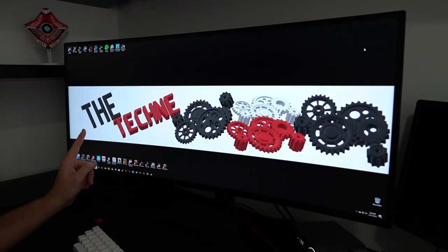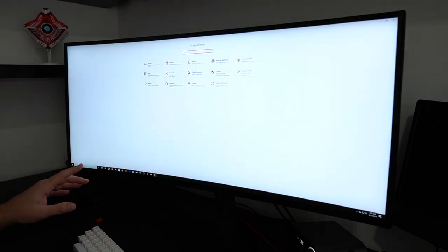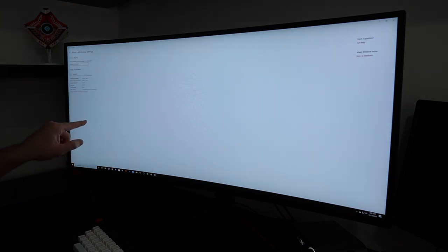Now, one thing you want to make sure you do right when you get the monitor and plug it up is go into your settings, go into system, and then go right down here to display, and then click on advanced display settings, and it'll show you what you have set up. As you can see, I've got 3440 by 1440, 144 hertz, 10-bit.